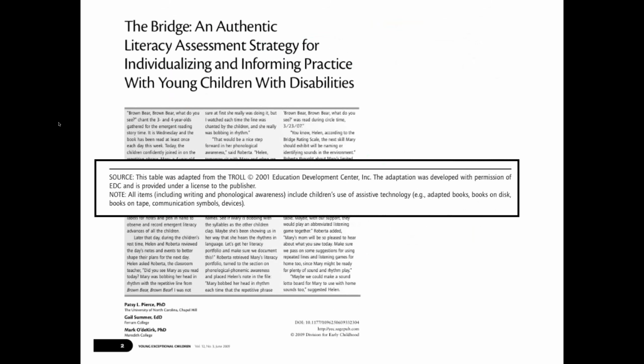What it did was take what we know about typically developing preschoolers and their emergent literacy understandings, adapted from the TROLL, which was a different tool, and ask: what happens when we apply this to students with disabilities? How can we take what we know about measuring literacy development in typical preschoolers and apply it to students with disabilities? Note that all of these items include a child's use of assistive technology. If a child is reading adapted books, reading books on a computer, or using a communication system, we include all of that as we assess them.